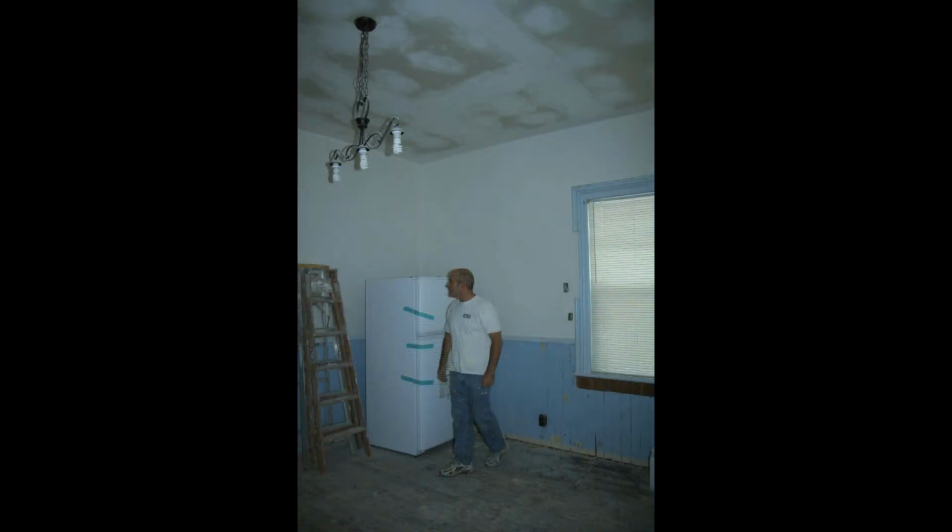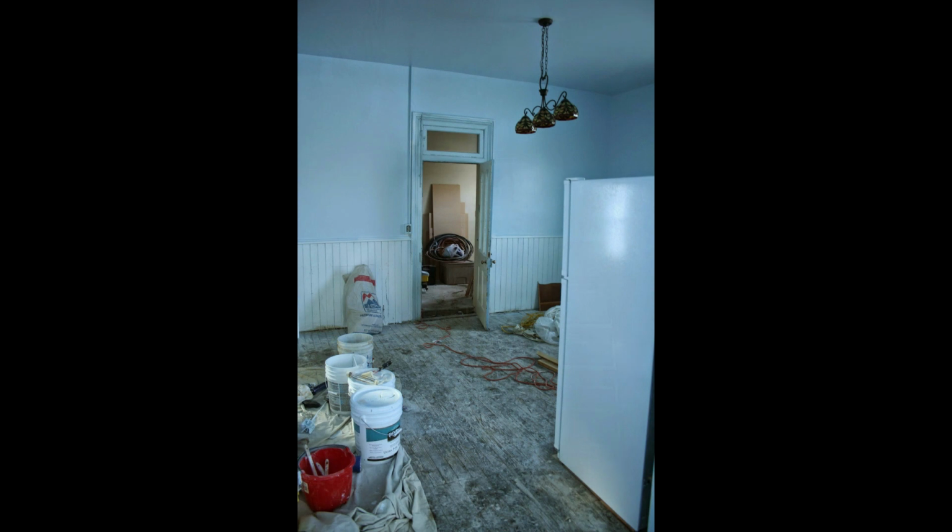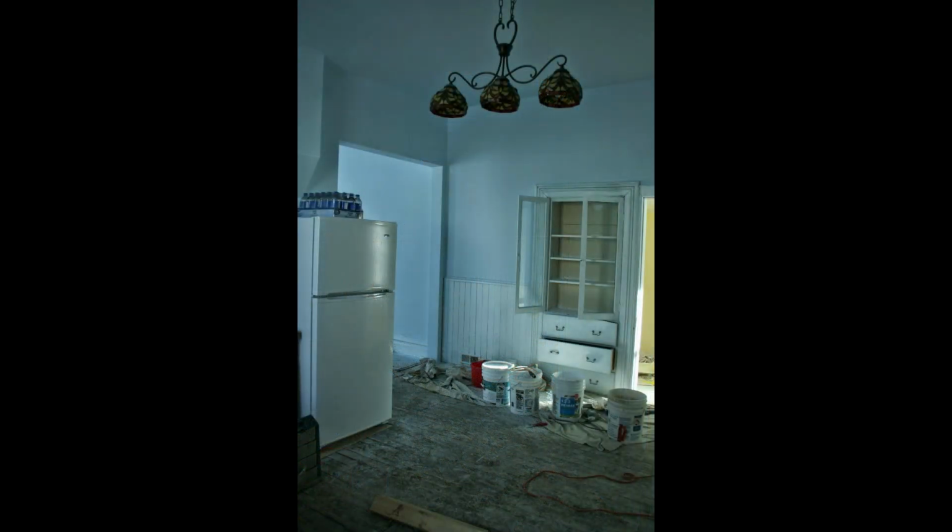So Brian's looking around at it thinking this is going to be a big job. So we decided that we would spray the room because we're going to do the ceiling and the walls the same color. So the first thing we needed to do was to spray a primer on. So we sprayed a white primer on the ceiling, the walls, even the wainscot. And then it was time for our beautiful color that we picked out. The color that we used is called Cool Sky by Behr, and it went on beautiful.